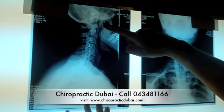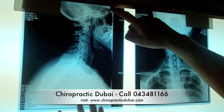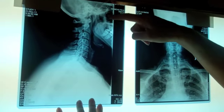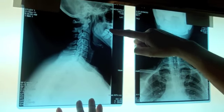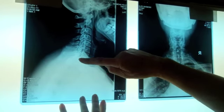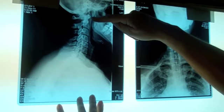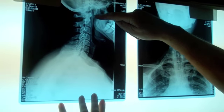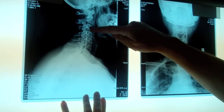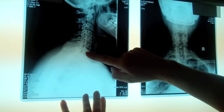Here I'm checking out an X-ray of the neck, the cervical spine. So some of the landmarks we can see here: this is the skull, here is the jaw, and here are the teeth, and here is the cervical spine. These are the vertebrae that form our neck. Here we have the first vertebra, the atlas, the second, which is called the axis, and the third, fourth, fifth, sixth and seventh cervical vertebrae.